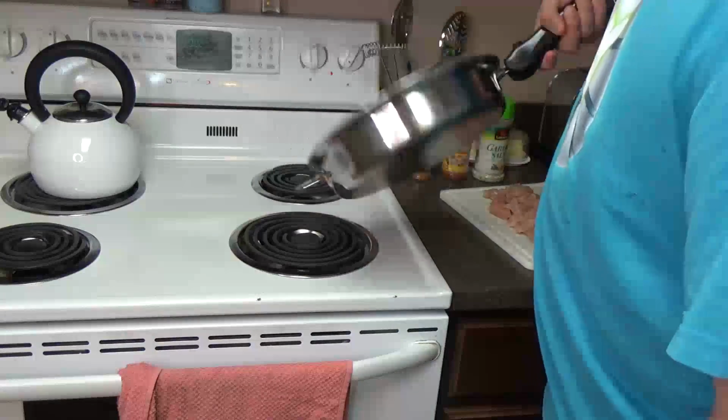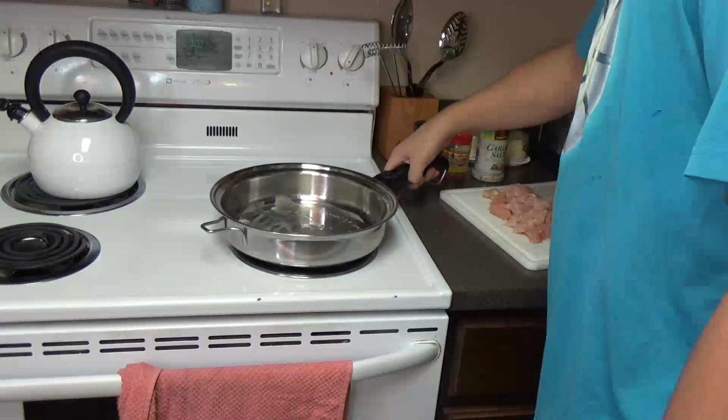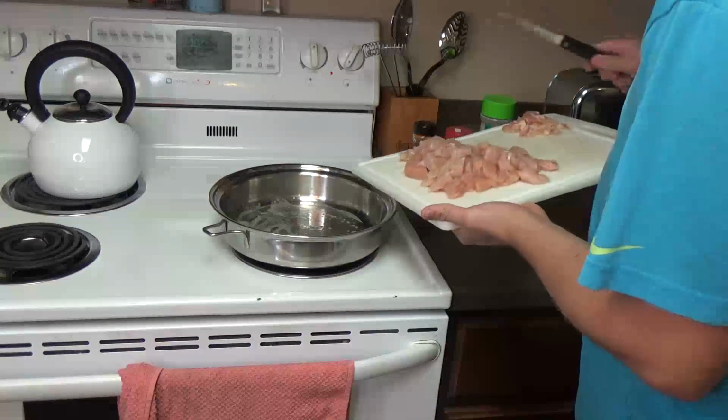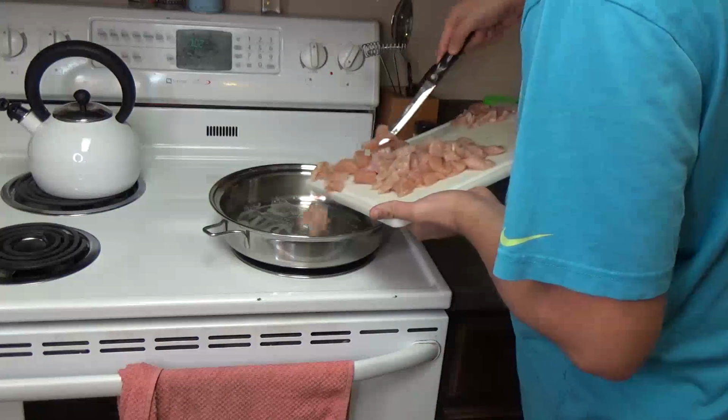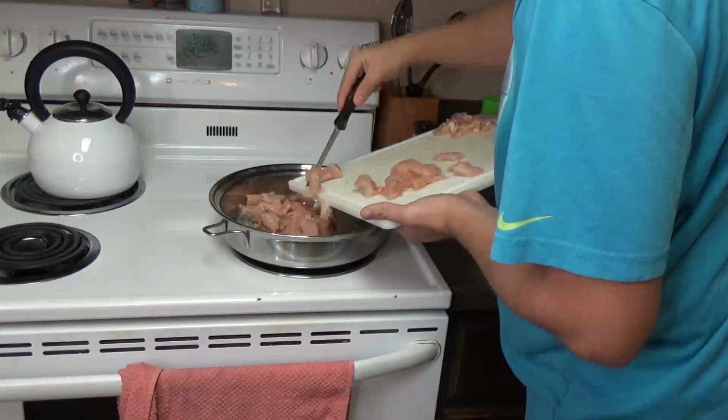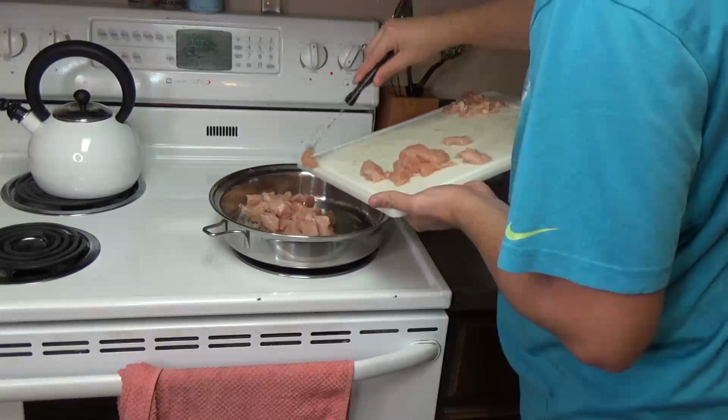So yeah, we're gonna just mix this around for a bit. And I think that the pan is getting hot enough, so we're gonna add the chicken here in a bit. All right, we're gonna add on our chicken now. And this stuff looks really good so far, guys. I love the smell of cooking butter. It's freaking bomb. All right, make sure you guys wash your hands throughout doing this.